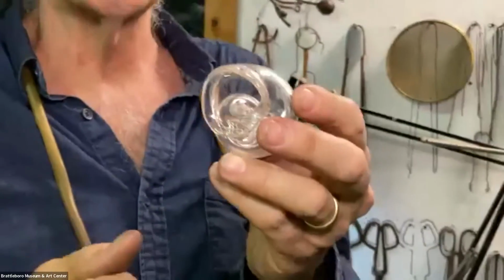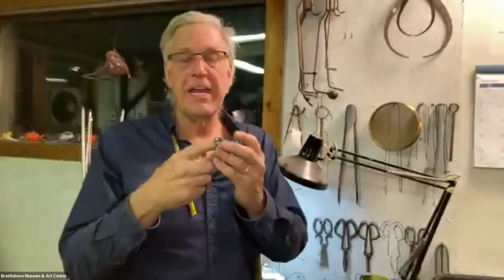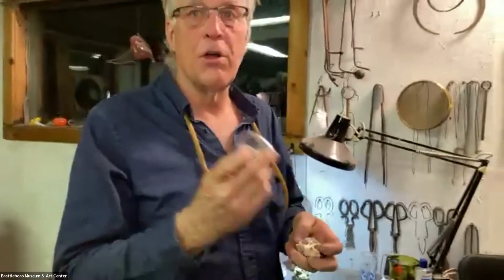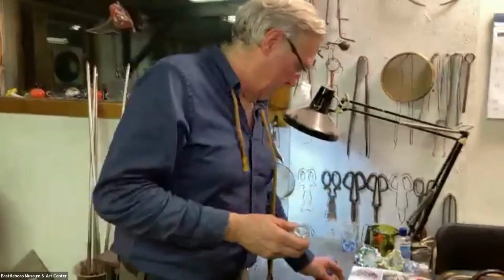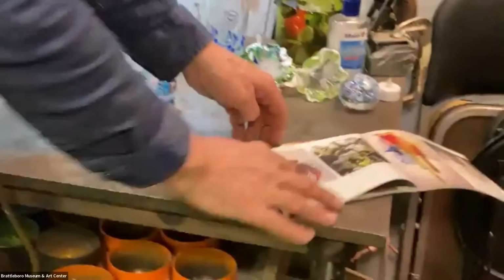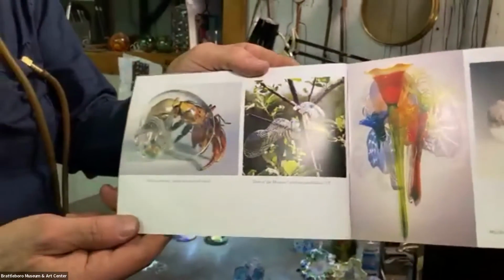So it's protected. In a regular calcified shell, he can't see that, and there's more chance for him to get eaten by a bird or whatever is around. You can see here's one of the live crabs in one of my shells.